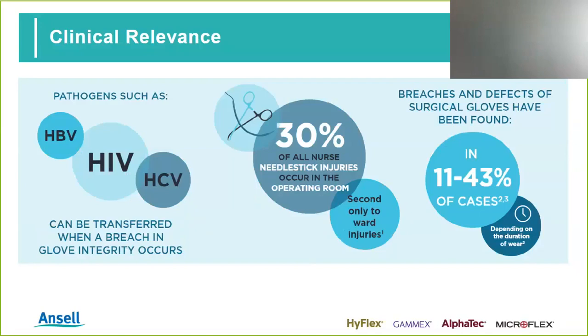Instruments are getting passed, so a number of instruments, sharp instruments, and sharp items on the sterile field, and so there is injury at the sterile field. Needle stick.